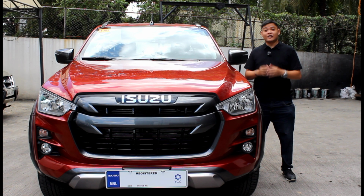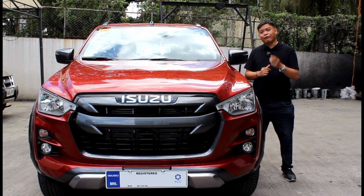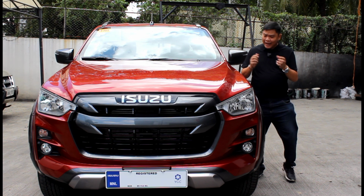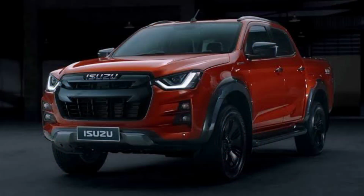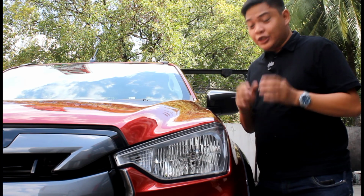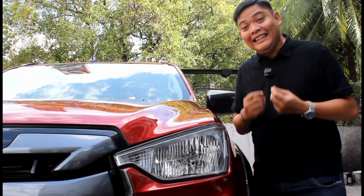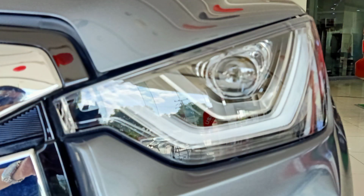The variant we have here is the LSA, which is a 3-liter 4x2 with an automatic transmission. And at first glance, this can be mistaken for the top-of-the-line 4x4 LSE model. But upon closer inspection, you'll see that this only gets halogen headlights, as opposed to the bi-beam LEDs and DRLs found in the range-topping 4x4 LSE.